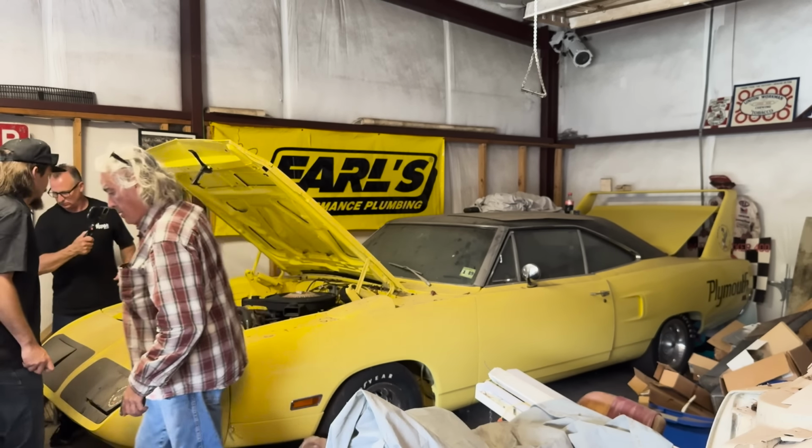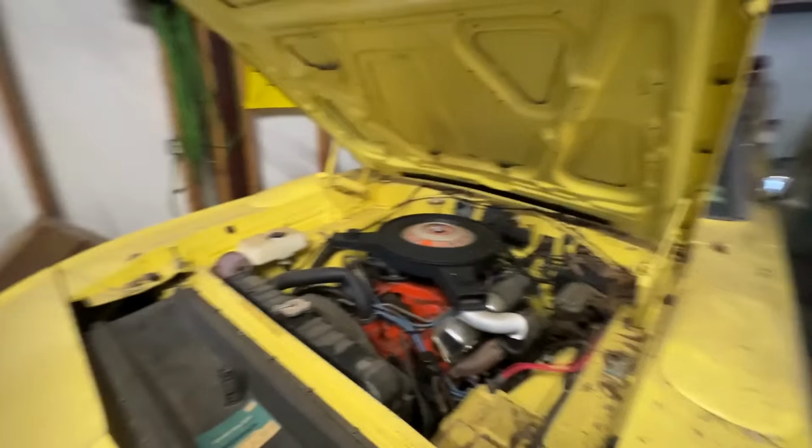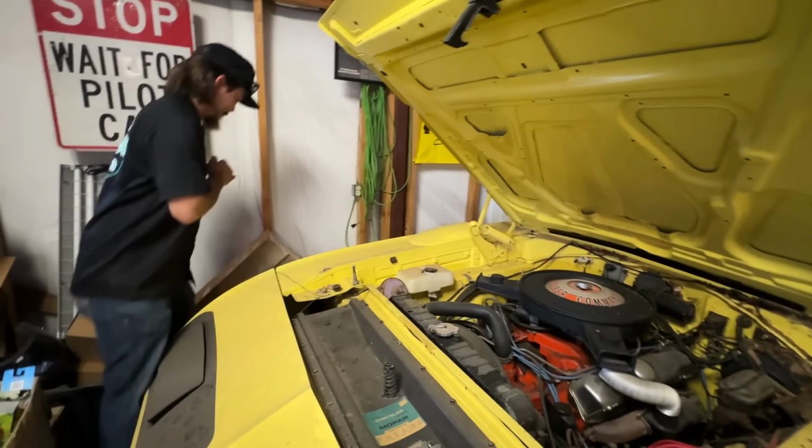'91. So, yeah. Oh, go ahead. I just got my legendary door panels for the Charger. My New Year's resolution is to get that thing going this year.